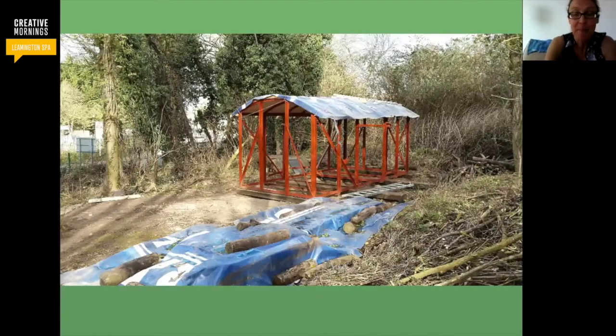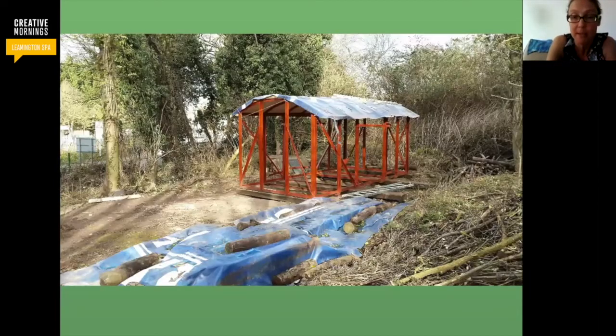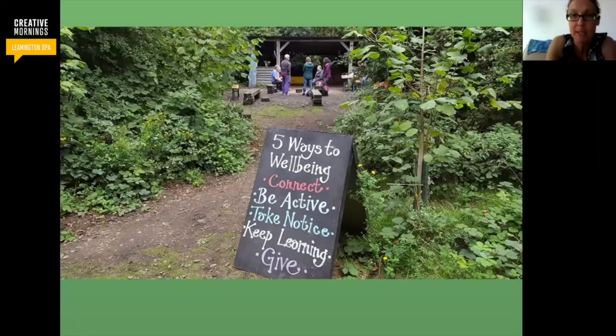The history of the woodland is really interesting, and if you get a chance to visit, you'll see on this railway wagon that we restored all of the information about the wood. We put this railway wagon on site because of the link to the heritage of the site, with the railways next door, and we basically restored it from this to this. So that's definitely worth a visit.